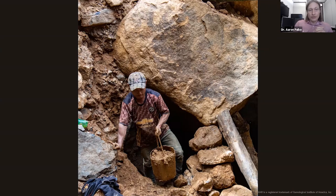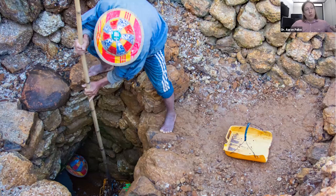Here's another scene from Mogok, and this looks a little more stable. So what's going on in this photo, you have these two guys. You can see the guy on the ground, obviously right here. If you look down the hole, there's another guy there who has brought him some gem gravel.